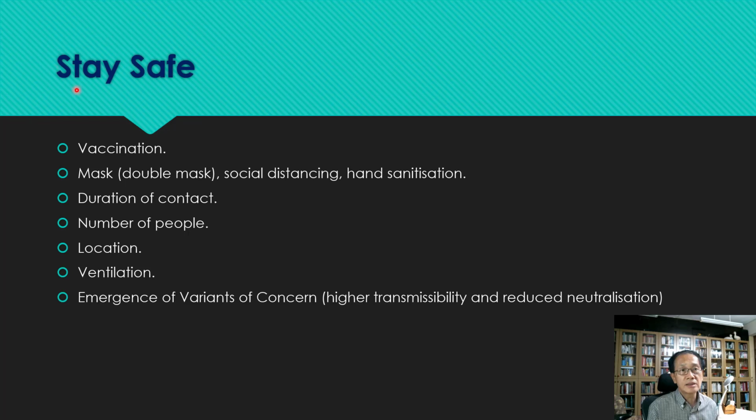How to stay safe? First, get vaccinated. The benefits of vaccination outweigh the risk, and the risk is minimal. Wear mask, double mask if possible, N95 in proper settings. Maintain social distancing of more than 6 feet. Practice frequent hand sanitization.